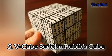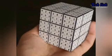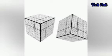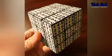5. V-Cube Sudoku Rubik's Cube. This update to Erno Rubik's famous puzzle combines the cube with another challenging puzzle called Sudoku. Here's where this clever mix of the Sudoku puzzle and the Rubik's Cube emerges. The V-Cube, Sudoku-themed 3x3x3 rotational speed cube, is the best way to combine these two popular puzzles.